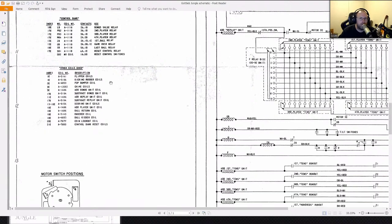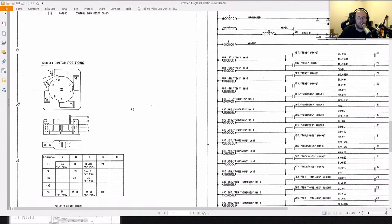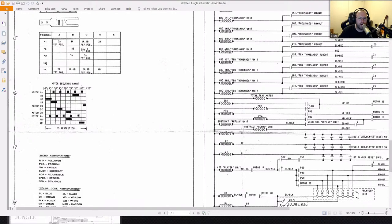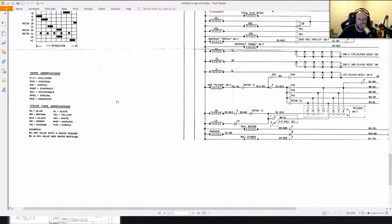You've then got some other coils that they use in these machines as well. So yeah, working all this out, it's just a process of elimination. Play the machine, work out what doesn't work, then you work it out one by one. Here's the motor switch positions as well. So the motor switch is down in the bottom board. And I'll show a video of that in action in a sec, and you'll see how it rotates and how the different switches actuate. And then the sequences, per third revolution and degrees, will work out how they all contact. So that's a good look over the schematic.